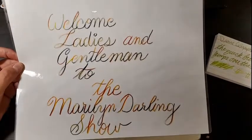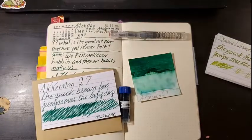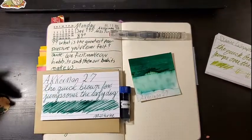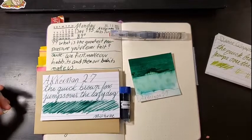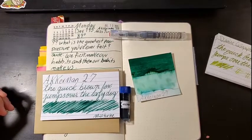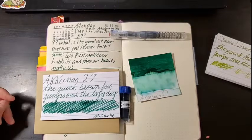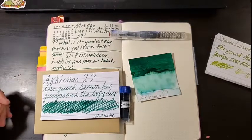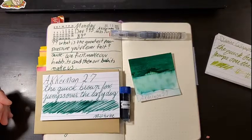Today we're going to be looking at an ink by Akkerman called Akkerman number 27. I know that's not a very specific name, but the name is Besudenwood Gruen. It's a Besuden Forest Green.